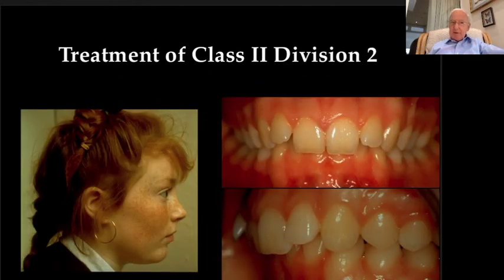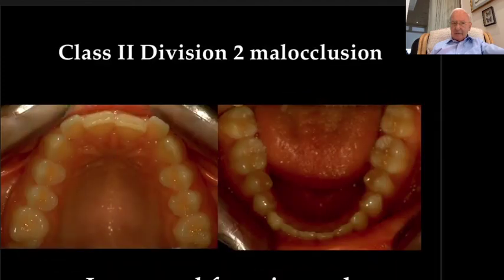This is a typical example of a Class 2 Division 2 malocclusion with retroclined upper central incisors and deep overbite. The buccal occlusion is a full unit distal occlusion. In many Class 2 Division 2 malocclusions, the lower arch form is good, and this simplifies the treatment. The upper arch is narrow, and expansion is required as we advance the mandible.